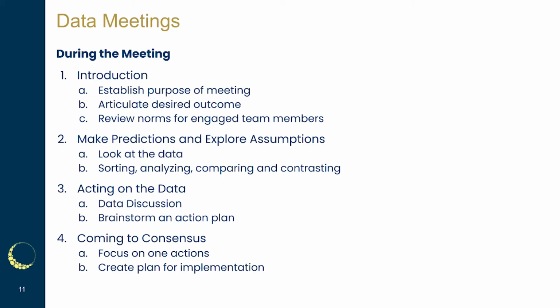Acting on the data is the next step. We want to brainstorm an action plan. We want to dive a little deeper into our data discussion. And then finally, during a data meeting, we have coming to consensus. We want to focus on the actions and create a plan for implementation. So these are the 4 steps of a data meeting to help ensure that it runs smoothly.